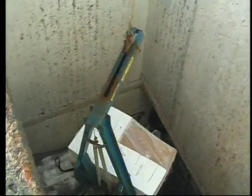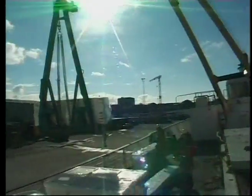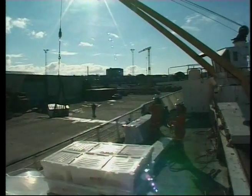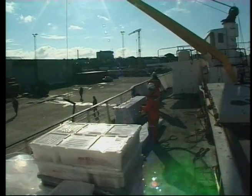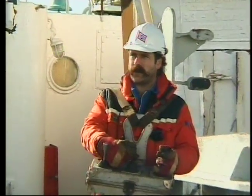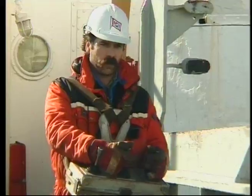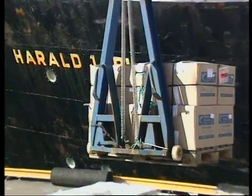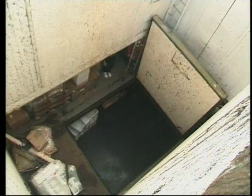At Bodo, cargo will be discharged and loaded. MS Harald Jarl is a combined cargo and passenger liner, like all the other coastal express liners. The able seaman operating the crane steers it with a flexible cable. Even to the upper cargo hold there is a long way down from the deck. When the upper hold is unloaded, the hatch to the lower hold is opened with the crane.